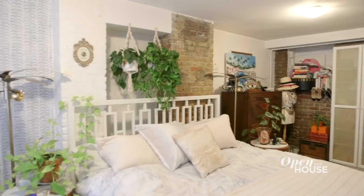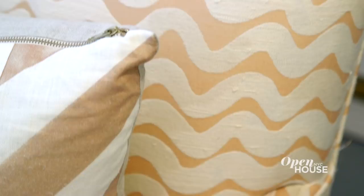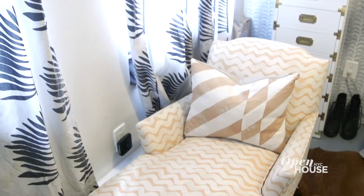My bedroom is definitely very much influenced by my sister. She designed the wallpaper for me, she did my bedding for me, and she also designed the fabric on the chaise lounge. That had been in my family for years, and it was falling apart, so my sister actually had it covered in her fabric, making it all the more special.